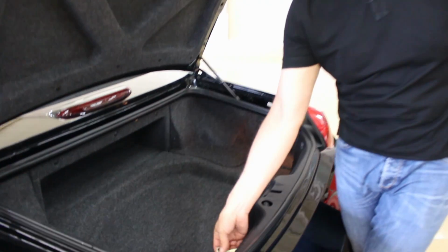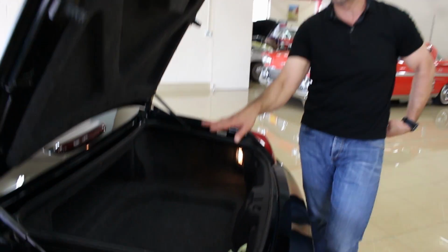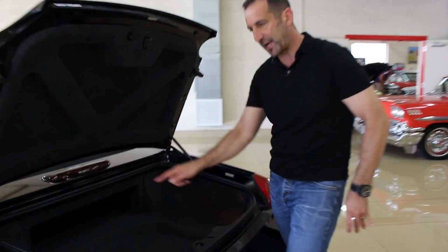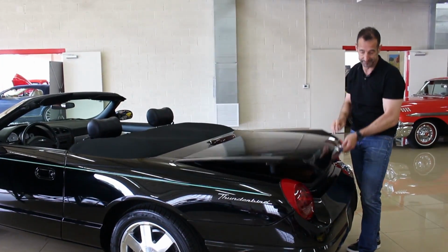And in case you get locked in the trunk, here's your way out. Anyway, I hope you don't get locked in the trunk, but you know what I'm saying. But back to my original thought up front, here's the stickers again on the panels, letting you know that these are the original panels that came on the car. Another important feature we keep talking about when we talk about collectability over time.